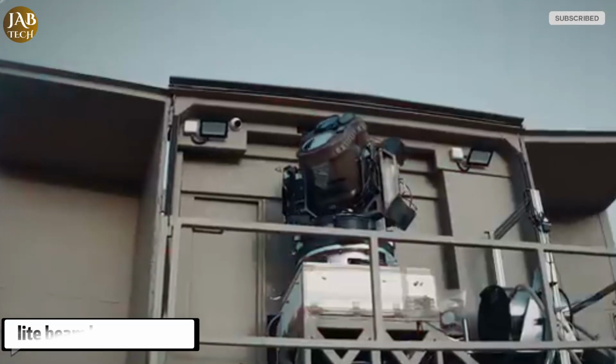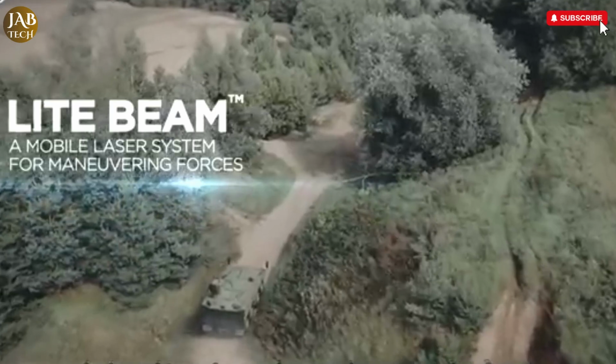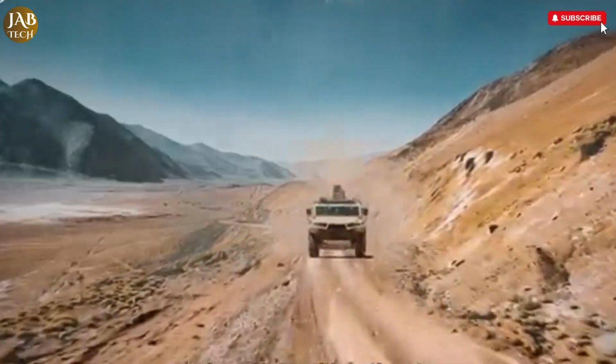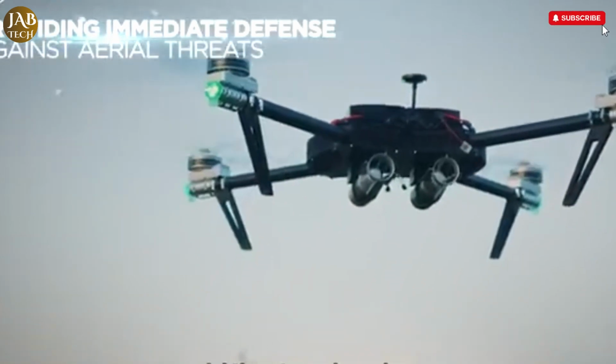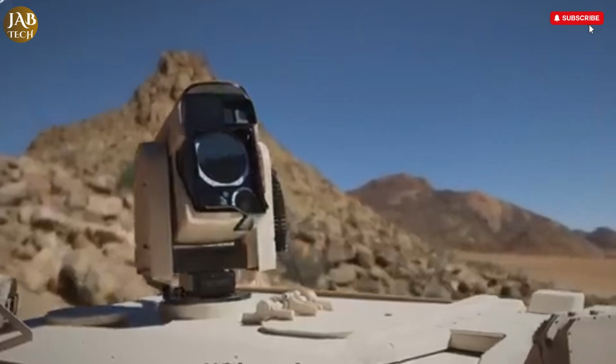The Light Beam Laser System is a groundbreaking mobile directed energy weapon developed to provide maneuvering military forces with a powerful new layer of defense. Engineered to neutralize a range of airborne threats, including drones, rockets, and mortar rounds, this advanced system uses a high-energy, focused laser to disable or destroy incoming targets with incredible precision and speed.